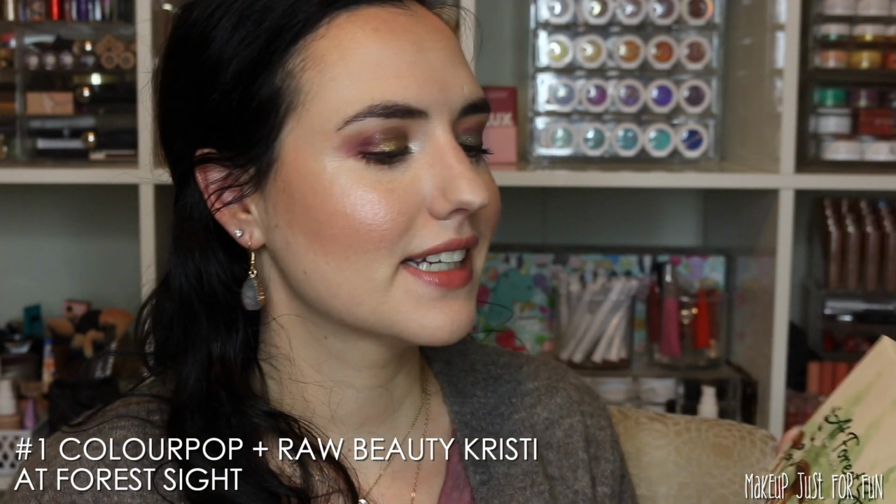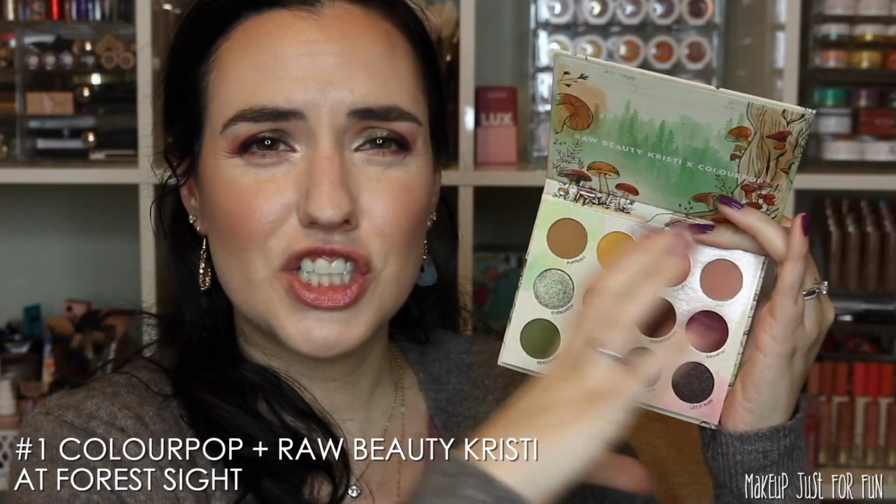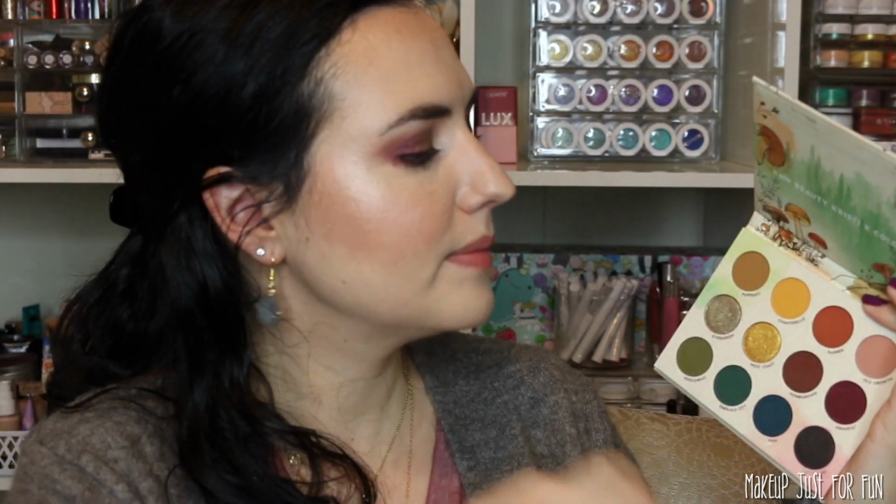You've probably already guessed which palette is my top favorite best of the year. It's the At Forest Sight palette, the Raw Beauty KRISTI collaboration with ColourPop. Every single thing about this palette makes me happy inside. I love the packaging. I love the shades. It's this really sort of grungy jewel tones, little rainbow. Probably would have swapped out this sparkly matte black for another shimmer, but I can't even complain because this color story is so fun to play with. The shadows are absolutely gorgeous.